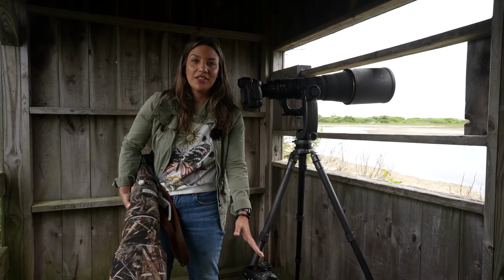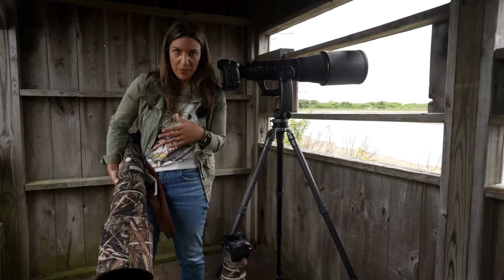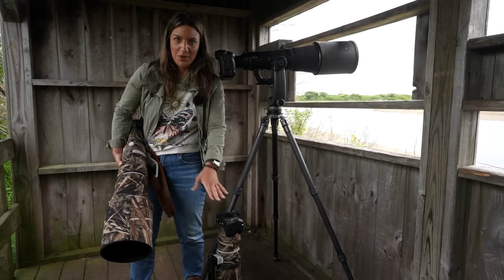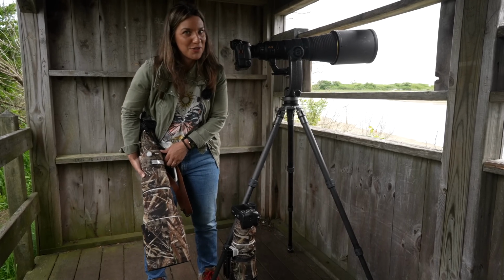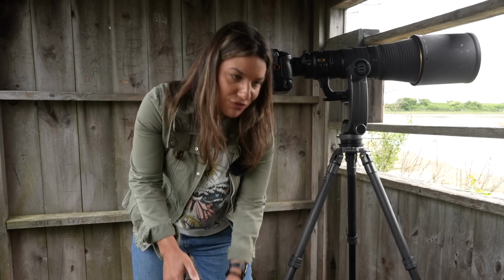It's not something you're going to leave on all the time, or else you're going to end up with more pictures than you can possibly handle. So I would recommend using that selectively, because I've had to look through a lot of pictures. I've had regrets, privileged regrets.